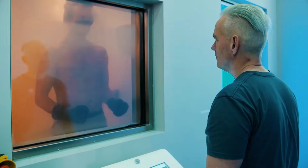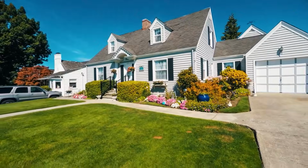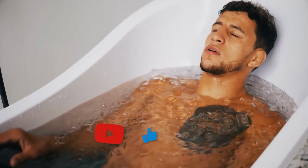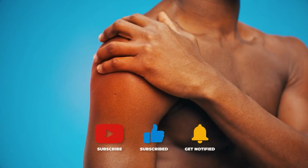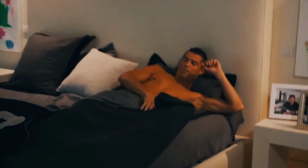One such installation costs around $400,000, more expensive than entire houses for most people. The ice scorches the skin, but it kickstarts circulation, reduces inflammation, and speeds up recovery. This is not just waking up, this is switching on battle machine mode.